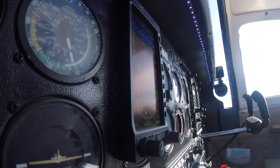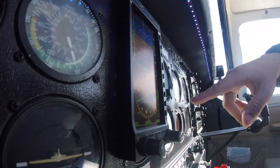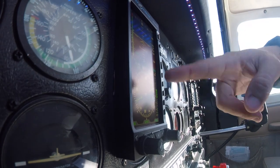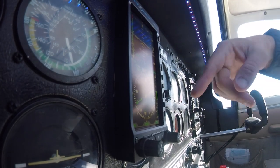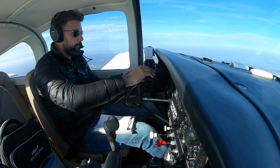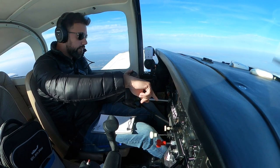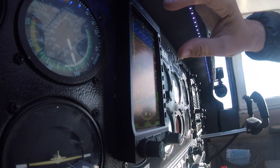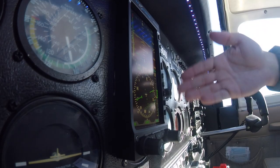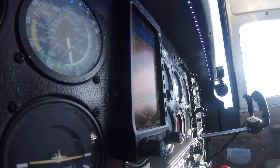Another nice feature of the Aspen is that it brings together all of your six-pack instruments. So you have attitude, you have speed, you have altitude, and you have the directional gyro, and you also have turn and bank, and you have vertical speed as well. So as far as instrument scanning goes, it really comes down to this. In IMC, instead of scanning your instruments over and over, this is where you look, only here. It's good to have the other instruments as backup, but you really just want to look here.